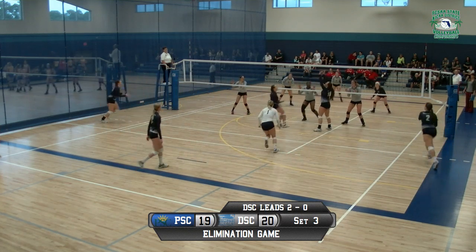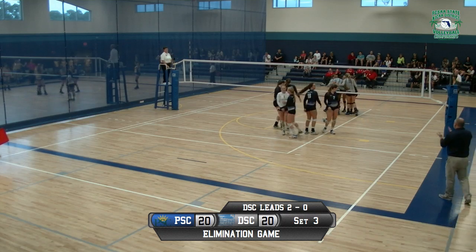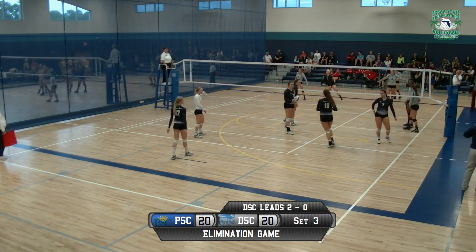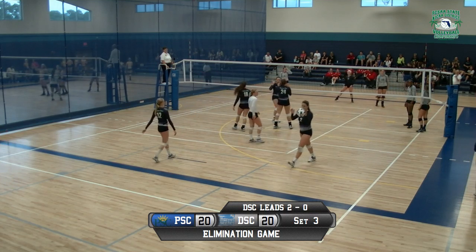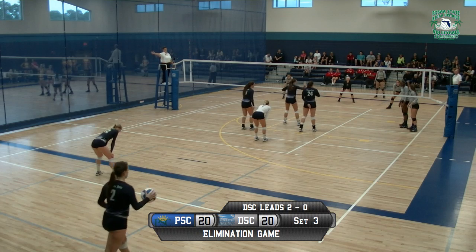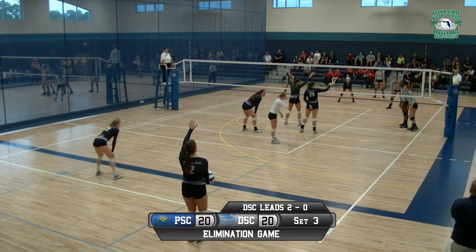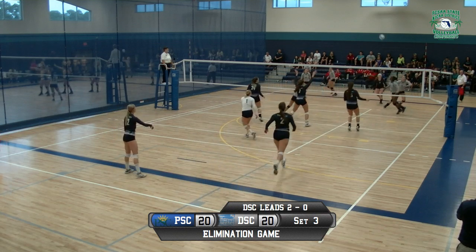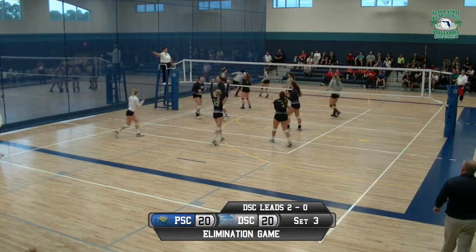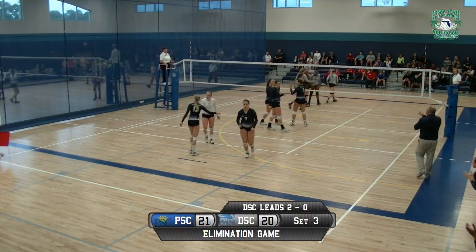Taylor Casper with a great pass and a great swing from the middle, Emily Atten for Pensacola. Sarah Lewis will serve for Pensacola. Barber with a great pass. They'll go back to Katora Roberts. And that's frustrating because Katora actually forced a blocking error.